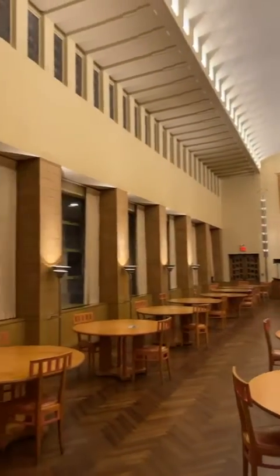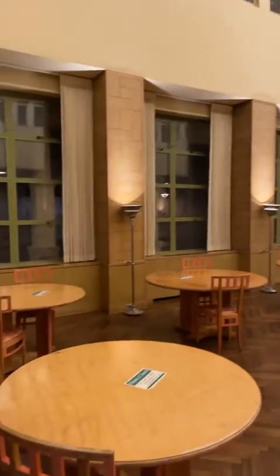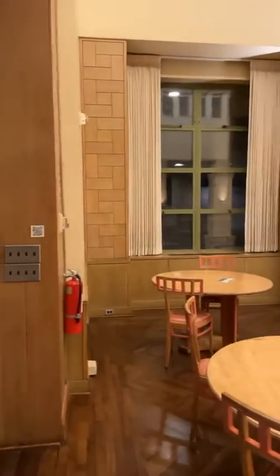Oak walls with an acid wash, and then the floors are also oak with a dark, subtle gloss finish.